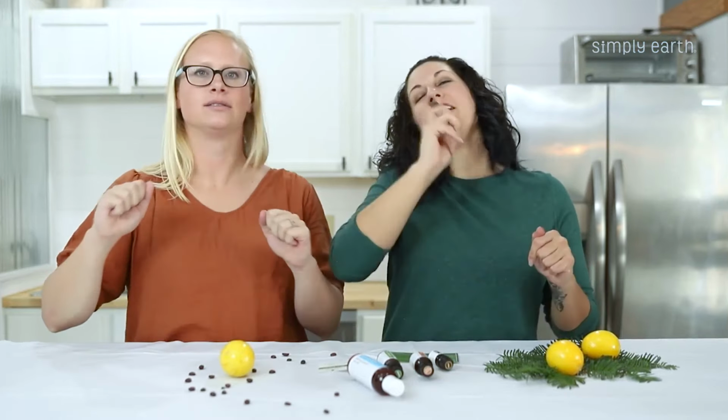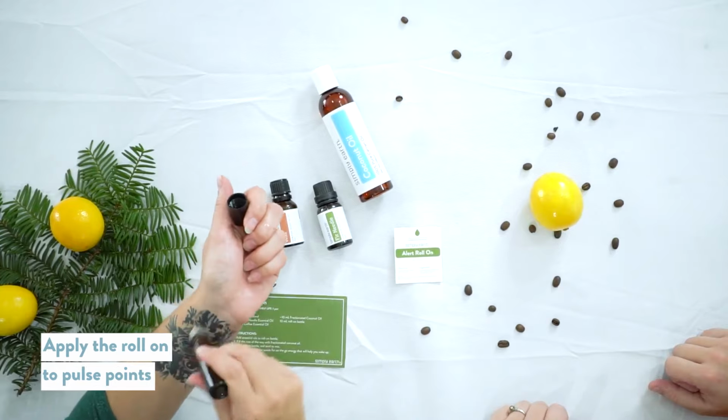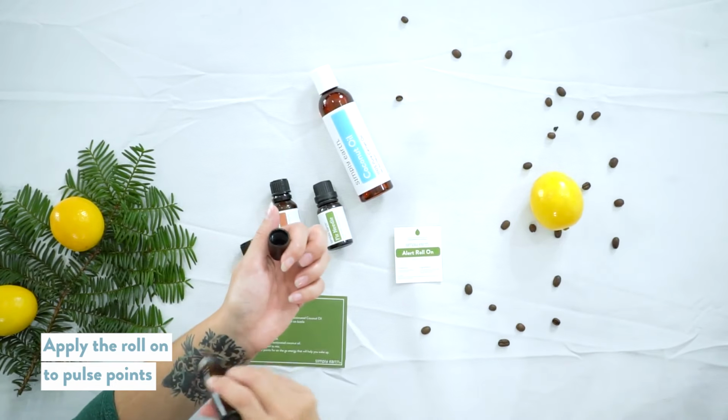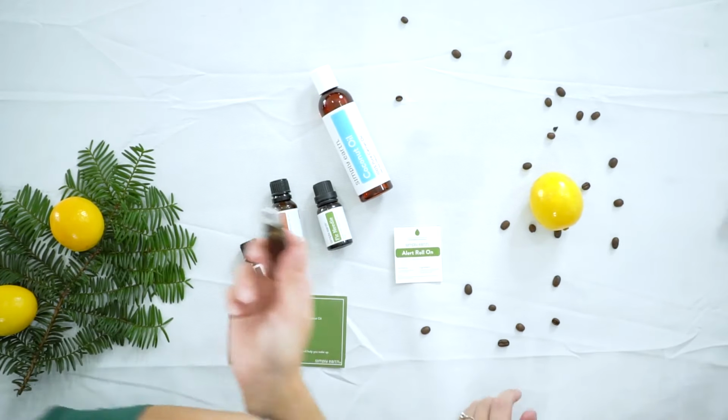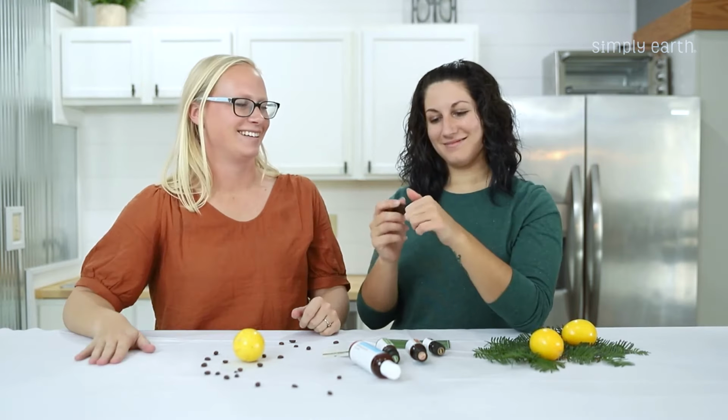Shake, shake, shake, shake, shake, shake. Probably good. Yeah. And then apply it to pulse points when you need energy or to be more alert. So like your wrists, behind your ears. Ooh, it smells really good.